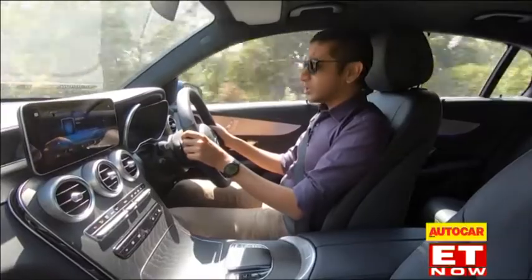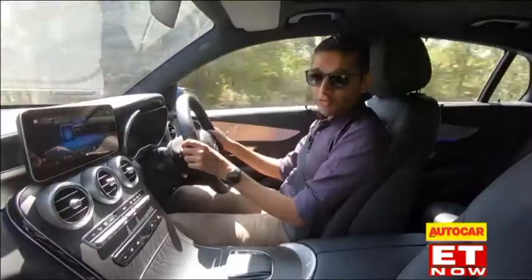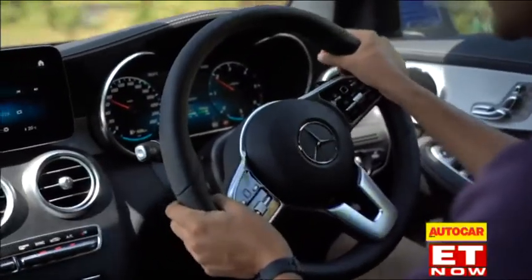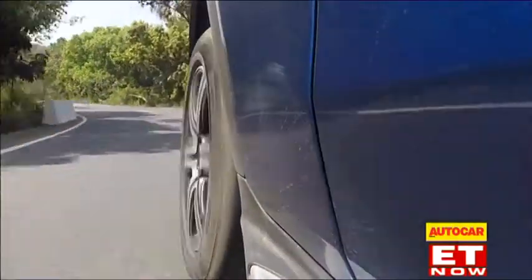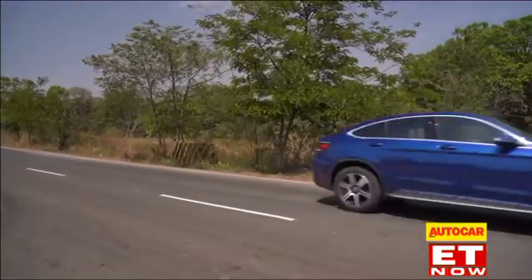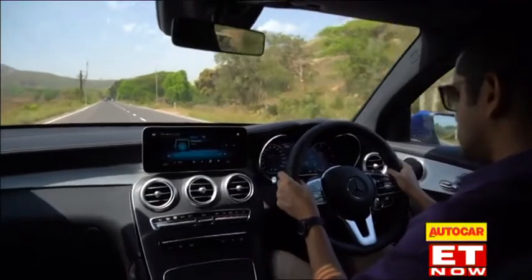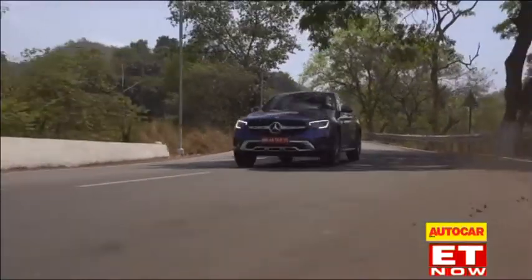You get a lot of body roll, and the steering doesn't offer too much in the way of weight or feedback. It is certainly very quick and very sharp, so changing direction is very easy. But I'd have liked a little bit more feedback from my sporty coupe SUV. So, the GLC Coupe is very comfortable and easy to drive like its more conventional counterpart, with pretty good performance but perhaps could have been a little bit sharper.